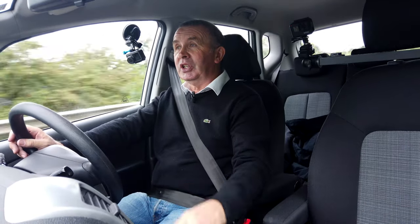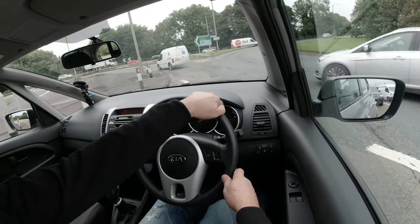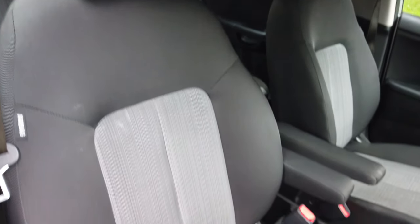Nice little car, as I say, be an ideal second car. You could fit three children in the back. You could probably fit, to push it, three adults, certainly two adults. The seats are high enough at the back. It's finished in silver with this charcoal cloth and grey pattern.